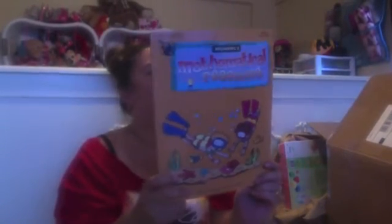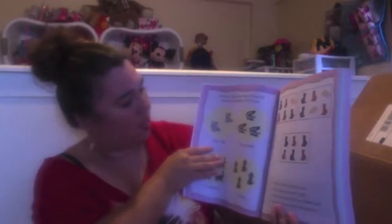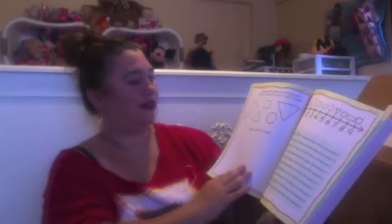Then we have mathematical reasoning. Ooh, genius work in the making. So we have shapes and counting. Point to the red square. Point to the blue square. This is cool. All right, so mathematical reasoning. This will obviously be one of her math books.